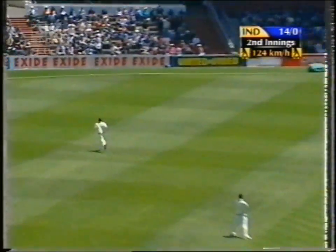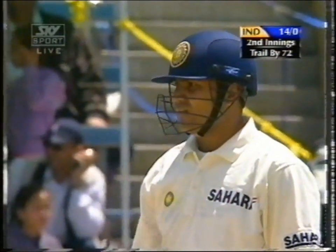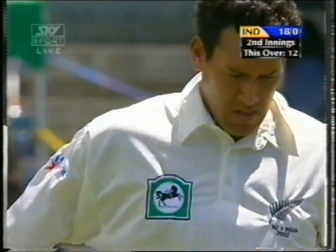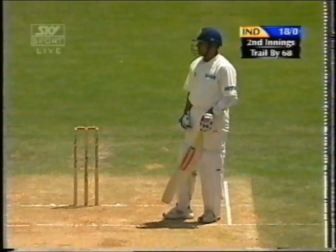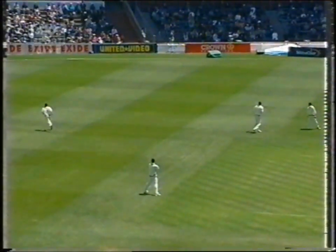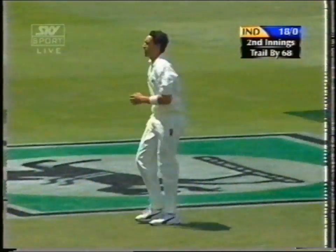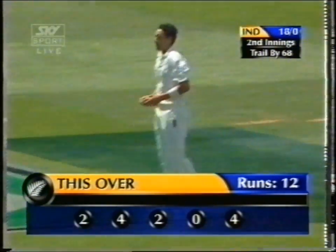Goes after this and puts it away. Very productive over from India's point of view. And it's not over yet. One area that New Zealand bowlers must not stray into with Virender Sehwag. Very strong when it's short and wide like this. This is a genuine bad ball. The width was there. And he does throw the bat at it. He goes at it hard. Big over, 12 runs off this Daryl Tuffy over.